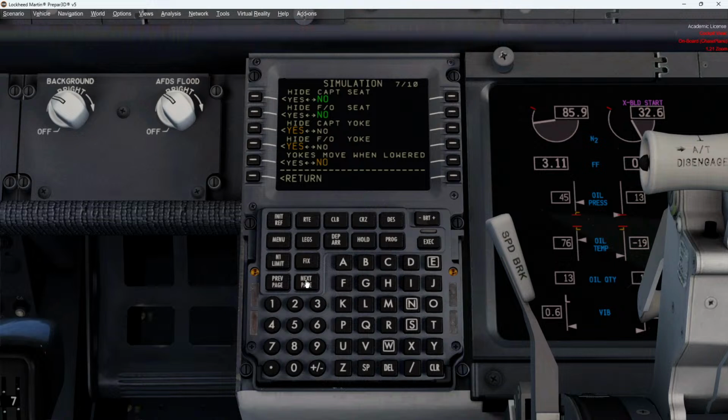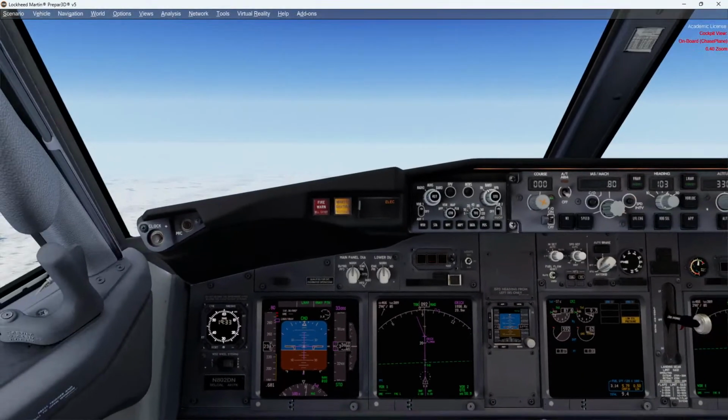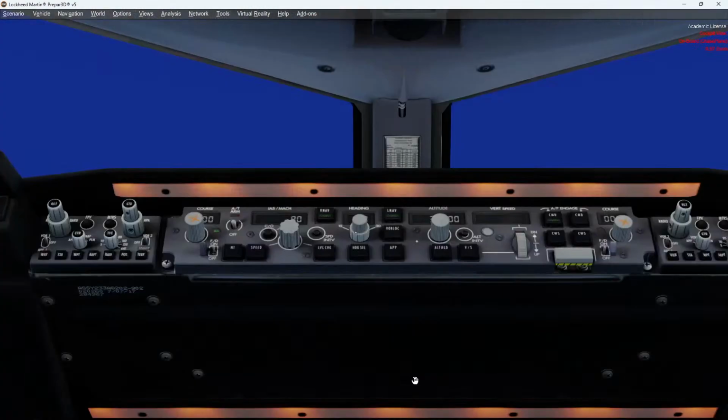Delta 2697, descend via the Muscle 3 arrival, runway 30 right transition, Minneapolis altimeter 3032. Descend via the Muscle 3 arrival, runway 30 right transition, altimeter 3032, Delta 2697. Southwest 2885, descend via the Killer 3 arrival, runway 30 left transition, Minneapolis altimeter 3032. Alright, descend via the Killer 3 arrival for 30 left for 2885.